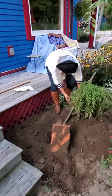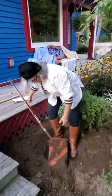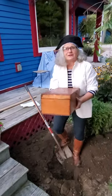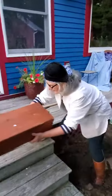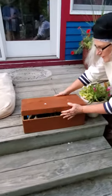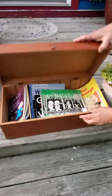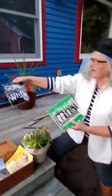What do you think is in the treasure box? Do you think it's gold? Do you think it's silver? Do you think it's jewels? What could be in this treasure box? Let's see. Oh my gosh. All right, here we go. Oh my goodness, it's the best treasure of all. It's books, alphabet books.